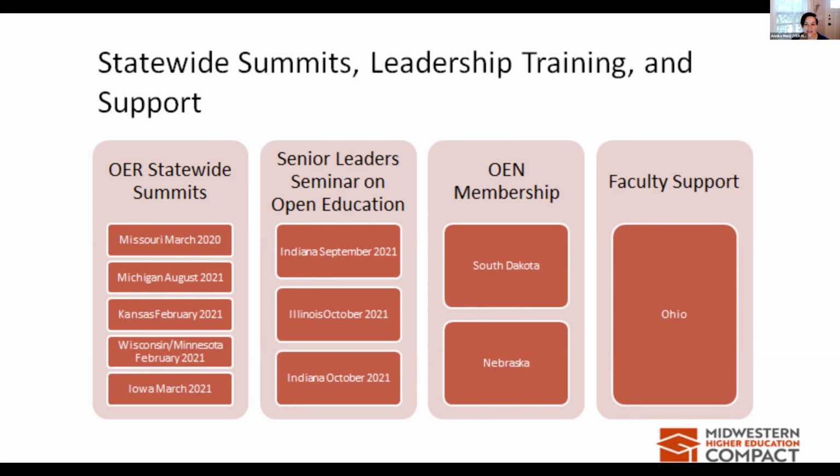And then a couple of states are just getting started on their OER journey. So we've been joining OEN as statewide members, to be able to access the Open Textbook Library, and to get access to their faculty development and leadership development. It's a great organization to bring folks into the community for the first time. And then in Ohio, which has had years of summits and leadership training and other things, they're sort of farther down the line. We're working really closely with them to develop a customized faculty support model that could serve as a pilot for our future direct-to-faculty grant model going forward. Next slide, Tanya.